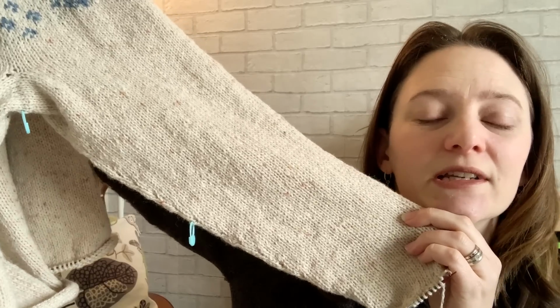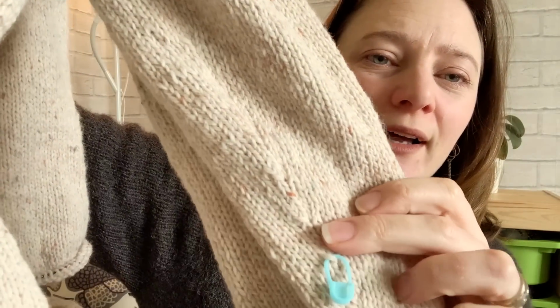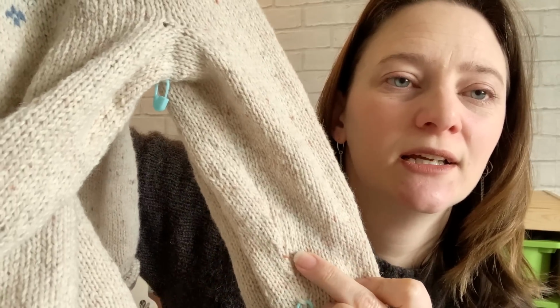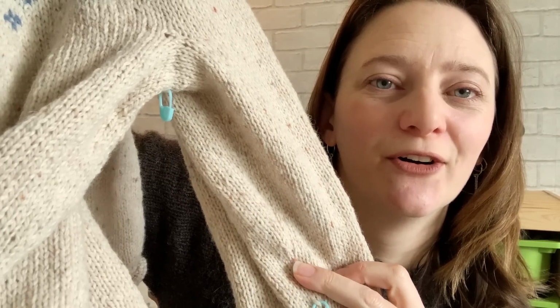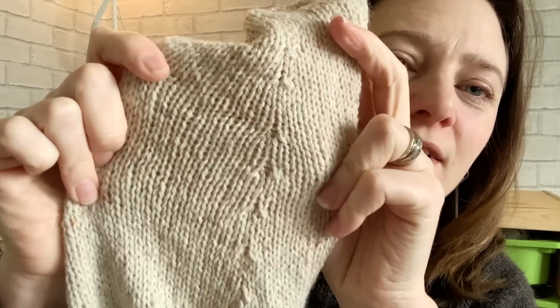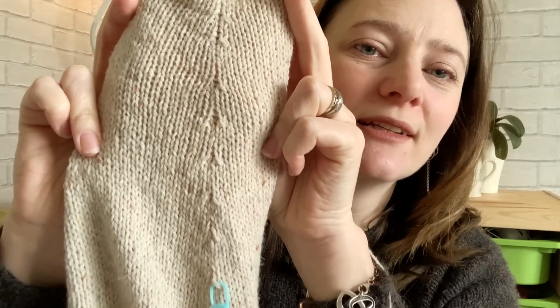Every 6 rounds, I just decrease 2 along the bottom edge. And I did that by keeping a stitch marker, and then 2 stitches before the stitch marker, I just SSK'd, slip, slip, knit, and then knit 2 together after the stitch marker. So it creates this lovely seamless sleeve. Where is it? There. So you can see the decreases, but I don't mind that. It's even and it's neat. So it kind of looks like it's just part of the design.